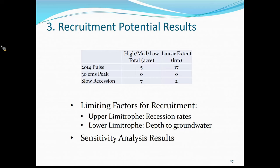We were able to tease this apart a little bit further by conducting a sensitivity analysis where we altered groundwater depths. We increased our groundwater inputs by varying degrees, and then we also did a reclassification of our recession rates to make it more favorable. In doing this, with our combined changes in groundwater depths and recession rate reclassification, we were able to increase the total recruitment potential area by about a factor of 10. So this tells us that there is potential for recruitment, but current conditions are actually quite limiting. Next slide.